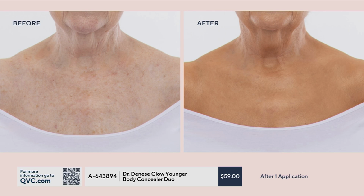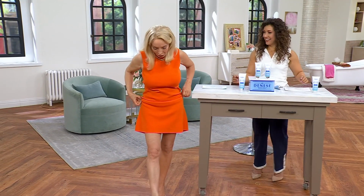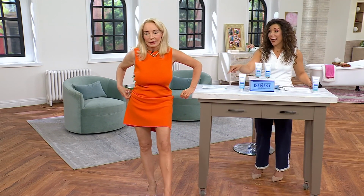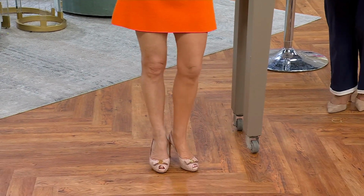I gotta see your legs. Decades, decades. Okay, so here we go. This is the old pathetic version. I mean, it's not that bad, but it's just nothing. Look at this one. That is really, really wow. If you look at the two, the contrast between them is uncanny. Look at how flawless this is.